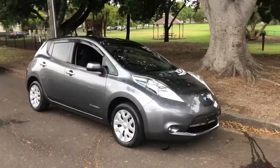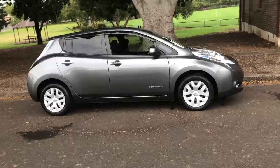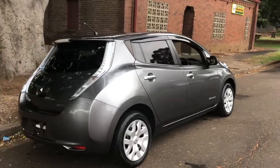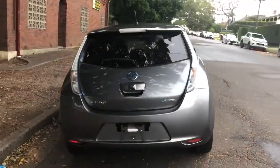Absolutely tickled pink. We've just had the new batch of zero emission electric Leafs arrive from Japan. So we've had 3 turn up a couple of days ago. This one's just come back from the detailers and it's bloody immaculate. I really like this colour.